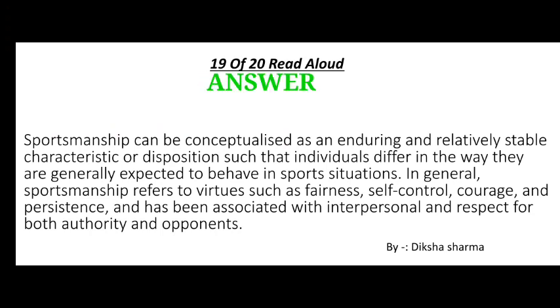Sportsmanship can be conceptualized as an enduring and relatively stable characteristic or disposition, such that individuals differ in the way they are generally expected to behave in sports situations. In general, sportsmanship refers to virtues such as fairness, self-control, courage, and persistence, and has been associated with interpersonal respect for both authority and opponents.